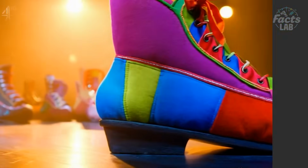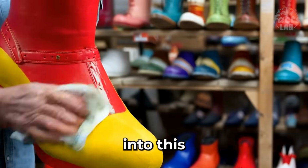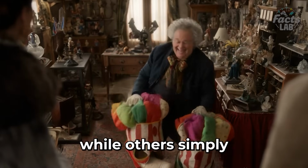Eighth, clown shoes. Massive, colorful clown shoes may not fit into most closets, but they certainly fit into this quirky collection niche. Some collectors hunt for shoes worn by famous circus performers, while others simply enjoy their playful absurdity.